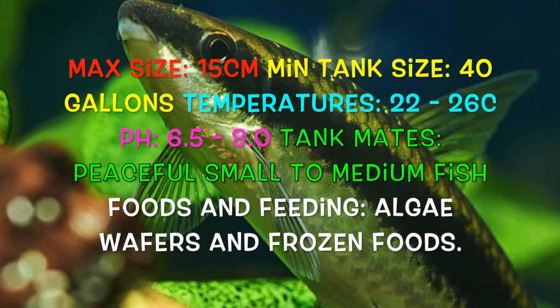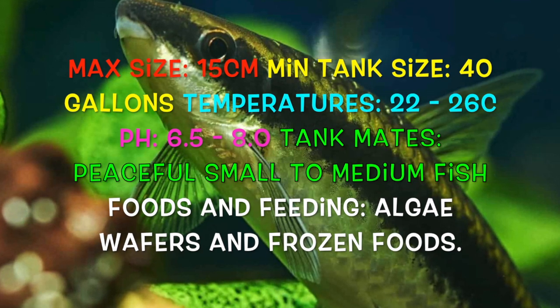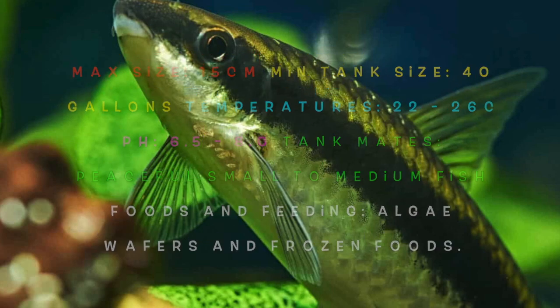Foods and feeding: I've fed these fish frozen foods before and they loved it. So they love all little worms that will dig into the substrate. They'll go graze on those and search for them and they'll hunt them down. But they also do fine with algae wafers.